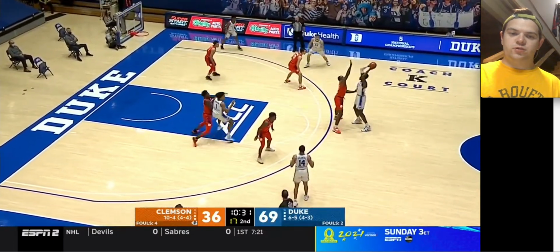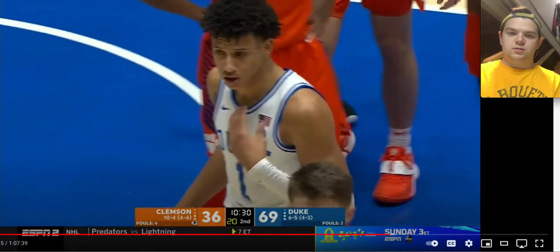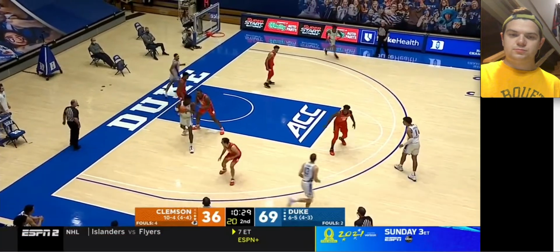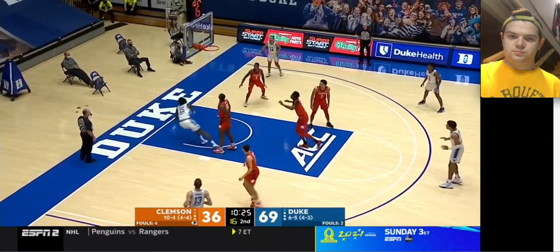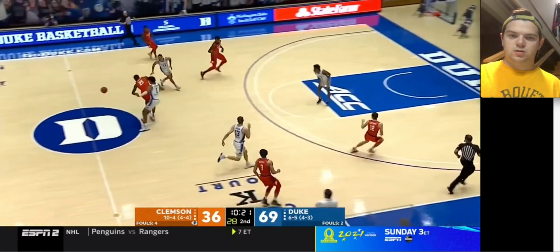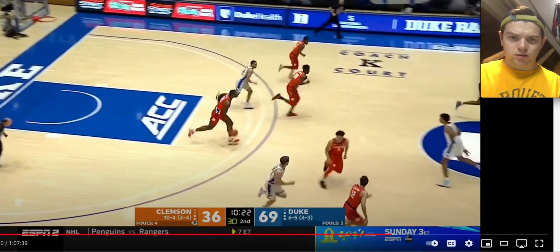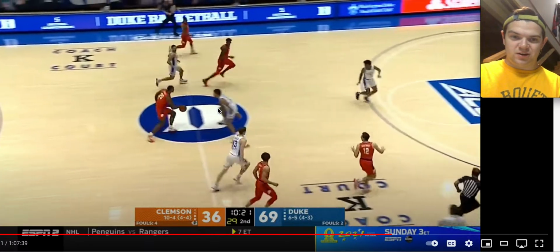Got a ball screen for him. Again, he's going to try and work his way into the post. He draws a foul there. Mark Williams, surprised that wasn't called a foul. See Johnson right there. Wow, is that no call? That looks like an intentional NBA foul, right? Where you always see like to stop the fast break. I mean, credit to Johnson for getting his hands in there and somehow not fouling.